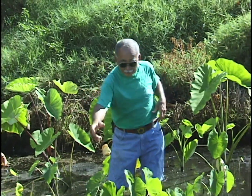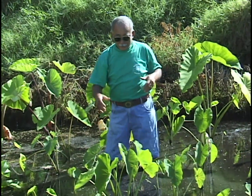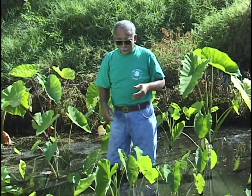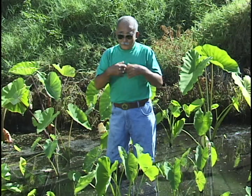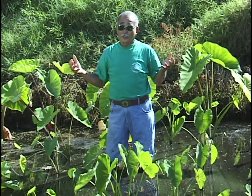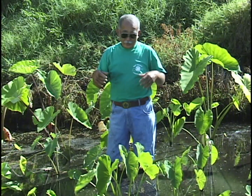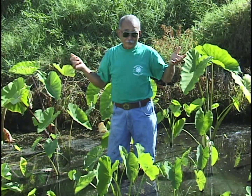The food they can eat. They can eat the leaf, the haha, the corm underneath, and the rest of that you could be feeding to the pigs or the chickens. There's no problem. So the taro is well used by all nationalities now.